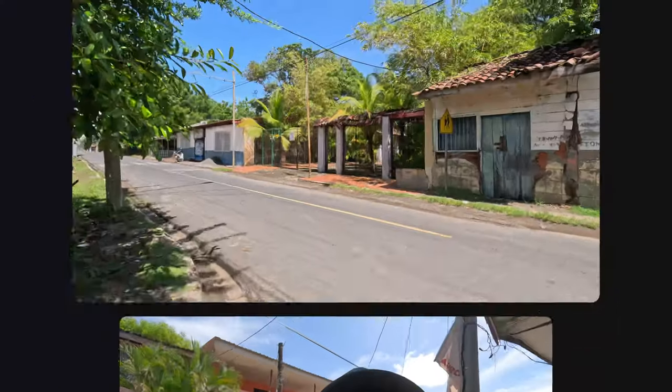So now that we're back on the main road, we're going to head north again, just walking down the road to let you guys see what the village looks like.